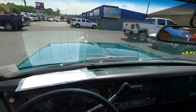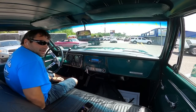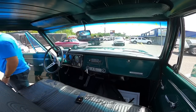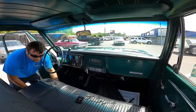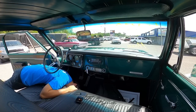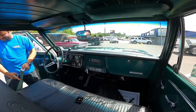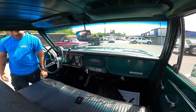Let's hit the road. Okay, so we're getting ready to take off here. I've got like half a seat belt, so I'm gonna get out and see if I can find the other half of the seat belt here. Yeah, it ain't coming forward anymore. It doesn't look like we have the other half. The only part we got is this side, so something that'll have to be added.